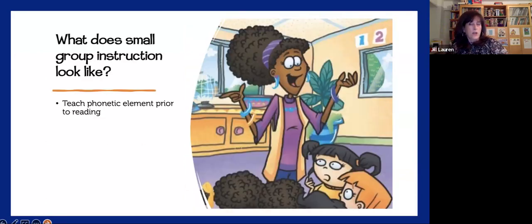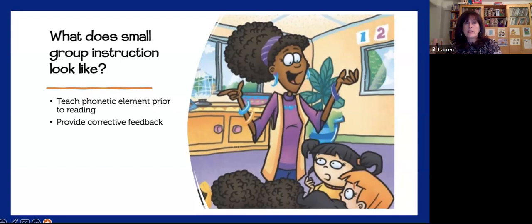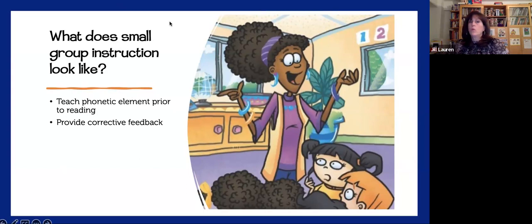Okay, so let's just talk for a moment about what small group instruction looks like. More and more schools are keying in to the importance of small group instruction, because it allows a teacher to teach the phonetic element that a small group of kids might need. We know that children learn at various paces. Some kids, even in kindergarten, may come in already knowing short vowels and reading CVC words. We don't want to hold them back. We want to get them moving, while another group of kids really may need to learn how to blend. So your small groups allow for targeted instruction of the phonetic element prior to reading.